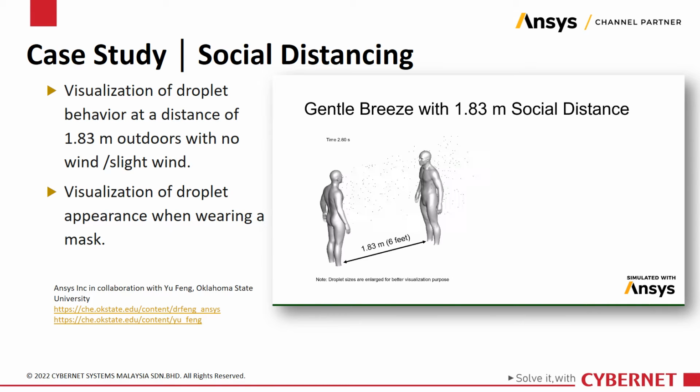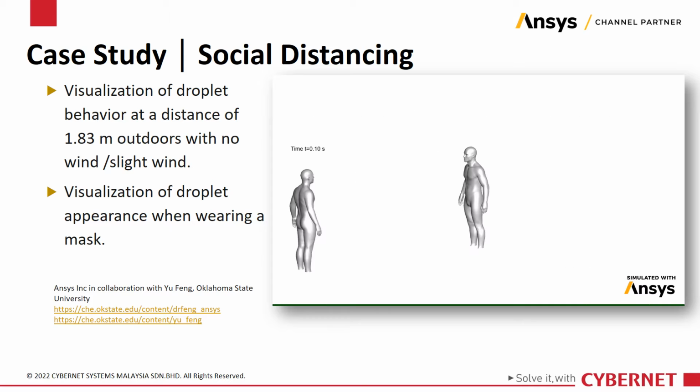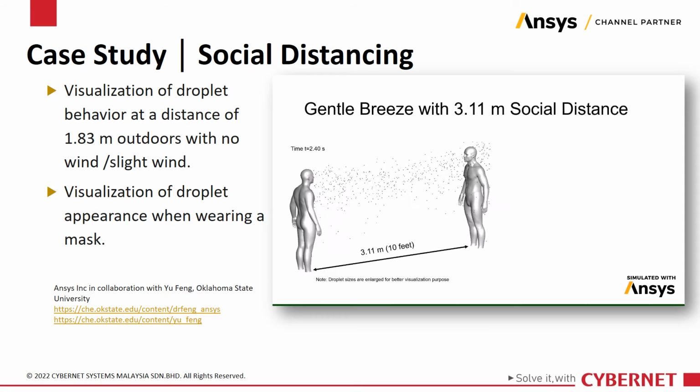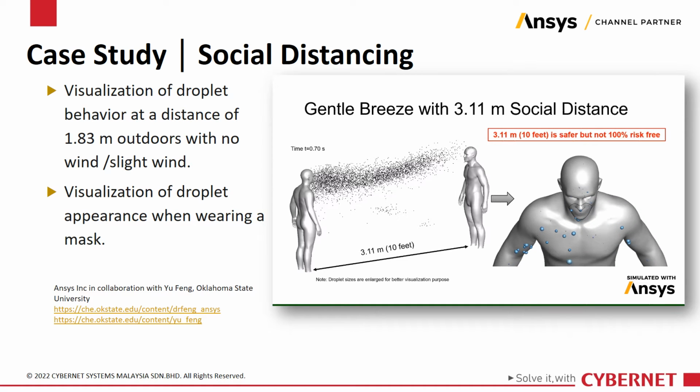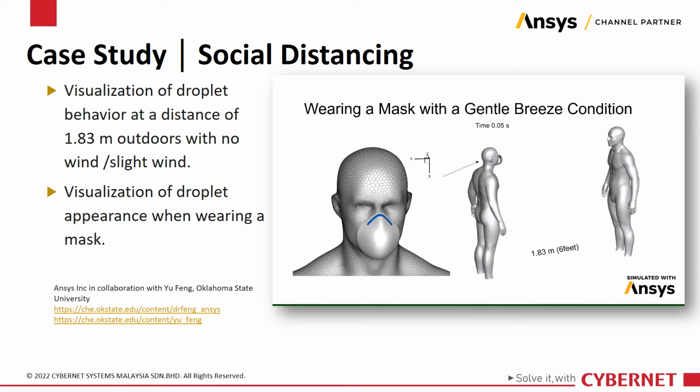When there is a gentle breeze, we can see that the droplets are dispersed further away under the influence of the breeze. As you can see, the droplets reach a person across the street even at a distance of 3.11 meters. So what would happen if you were wearing a mask in slightly windy conditions? You can see that as well in this video. The effect of a mask actually is to suppress the dispersal of droplets and reduce the risk of them scattering to other people.